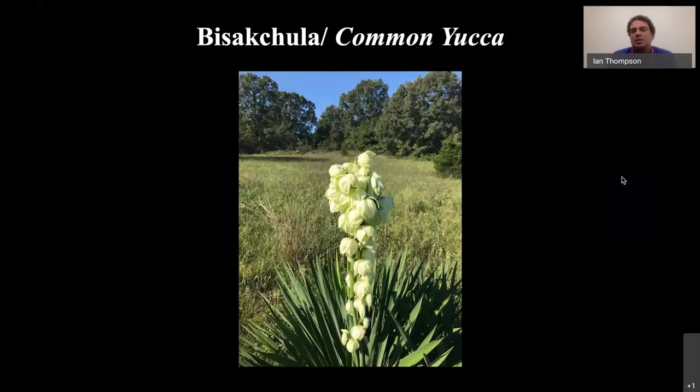Yucca, I could talk about this for a long time. It's such a fascinating plant. Yucca exists only because there's one specific species of moth that pollinates it at nighttime. And that specific species of moth has been pollinating yucca for 40 million years. It's just because of that moth that the yucca exists, and it's just because of yucca that the moth exists.